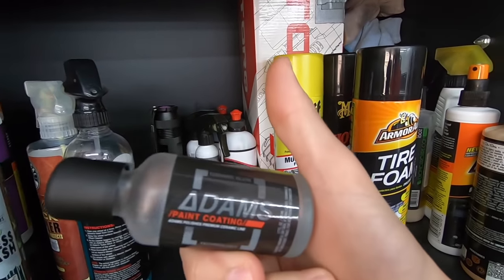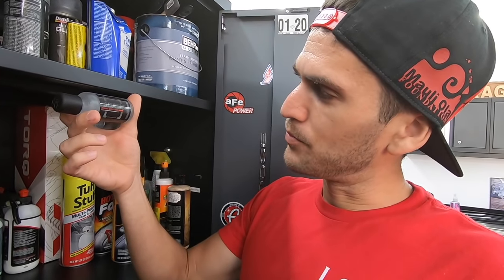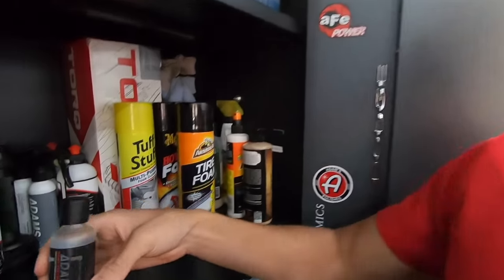So we have our Adams Polishes ceramic coat. We have about half the bottle left. This is the single coat kit. I think I can do two cars with this one kit, so we'll see. We got half that left.